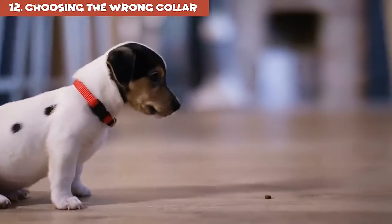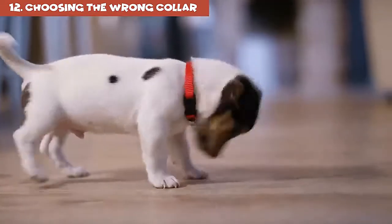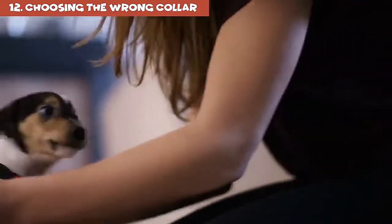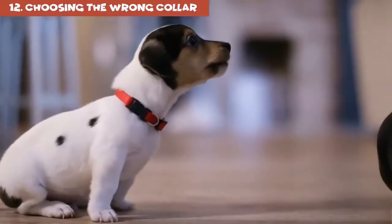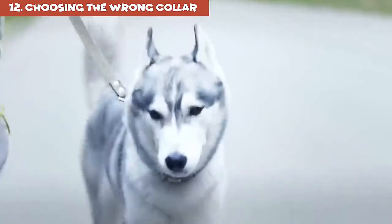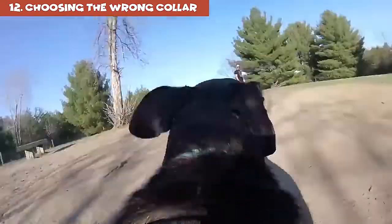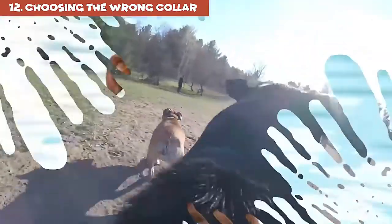A breakaway collar. This type was created mostly for dogs that spend a lot of time outside. It comes undone once there's a threat of a choking hazard, like with fences or branches. If your dog is an inquisitive pup with the soul of an explorer, this collar will be perfect for them. Special collars for dog training. You might not want to use these sorts of collars if you have a very young puppy, since they're mostly designed for behavioral training. In any case, everything depends on your pet's age.